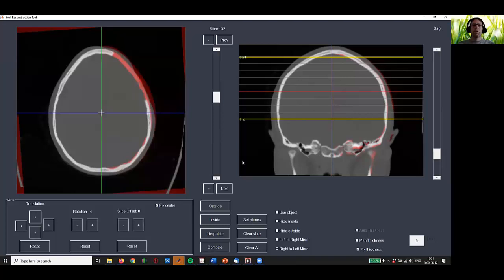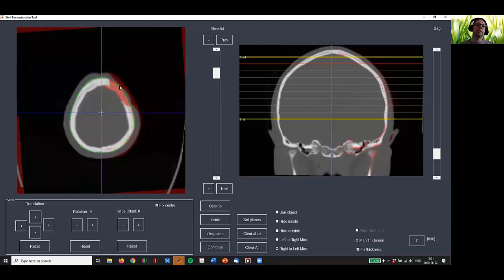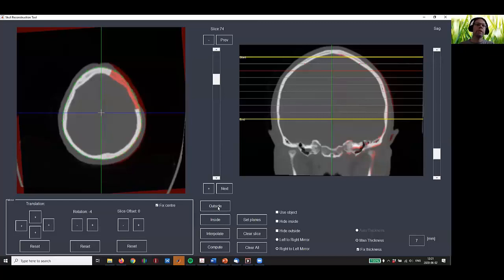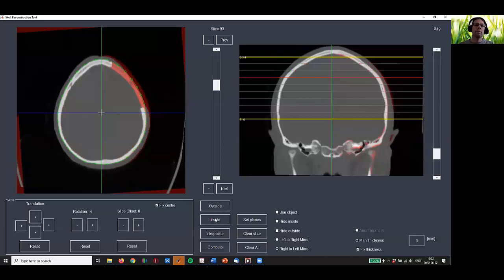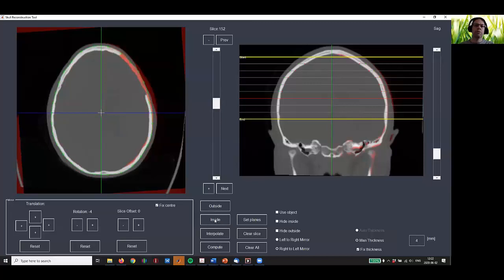What I will do now is first make an outside segmentation of the outside of the skull, and then manually put in the thickness I want, so 7 millimeters maybe good there. Here it misses a bit, so I can just make small changes. Then I work myself downwards. Here I decrease the thickness, 6 millimeters maybe. Again, I think 5 millimeters is better here. We try to never go under 4 millimeters of thickness for the molds, because the screws we use to attach them are 3 millimeters.